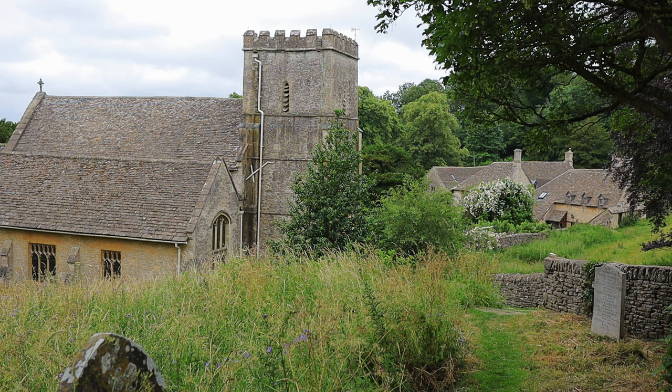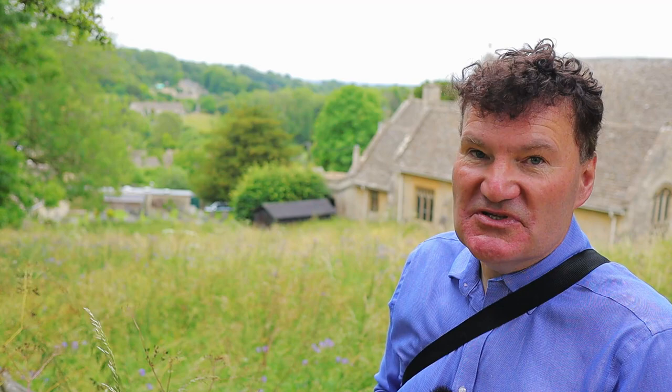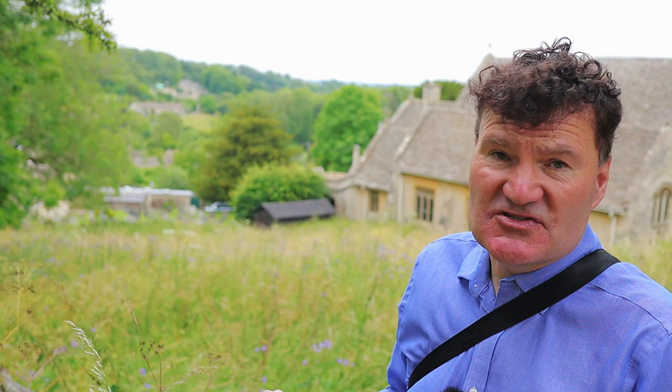You can also see from this direction how high the church is above the village just down there, nestled in the coombe below. It has a commanding position, but this is a most beautiful Cotswold village. It does remind me a lot of the village of Slad near the town of Stroud, which we visited on a previous video when I looked at the life of Laurie Lee.